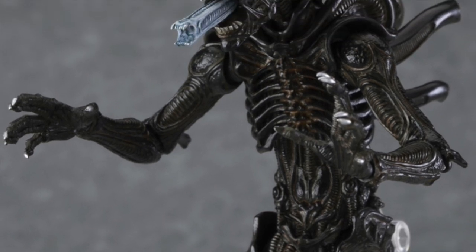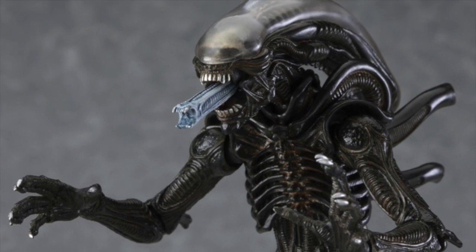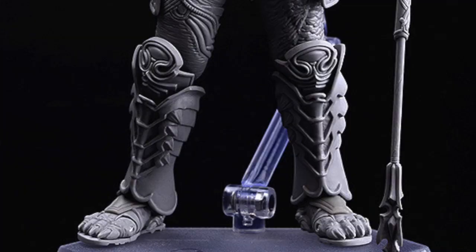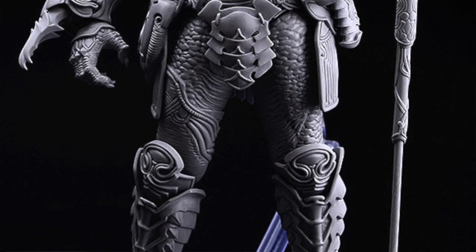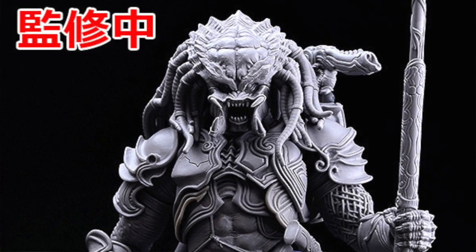So definitely, if you're into aliens, I mean, NECA does a pretty good job with aliens, so it's going to be hard to top them, but I guess if you like 6-inch as opposed to 7-inch scale, this might be more appealing to you. And again, they are going to be doing Predator as well. We don't really have any details on the Predator figure, but they did release this teaser image.